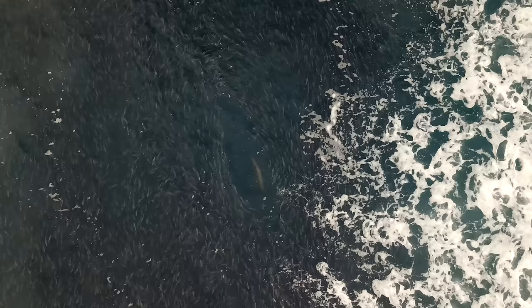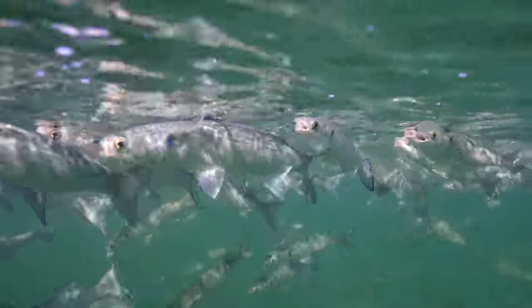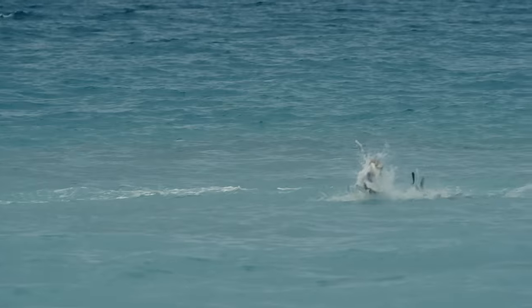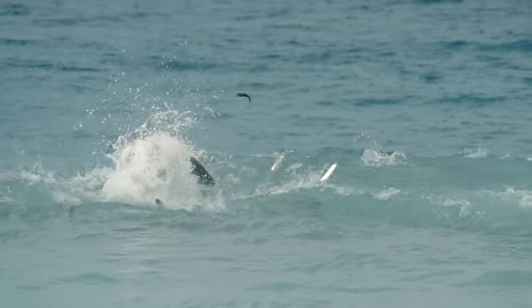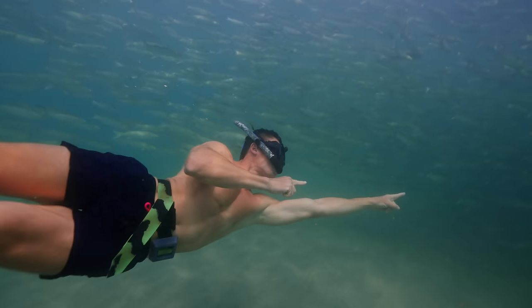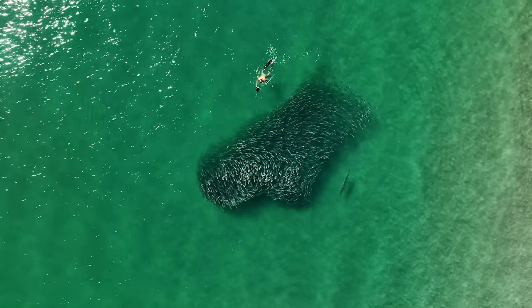These mullet have one goal, and that is to migrate to the southern end of Florida and head offshore to spawn. Some become residents of the coast and inland waters, while others have a less desirable fate. Join me as I get to share my favorite time of the year, known as the Florida Mullet Run.